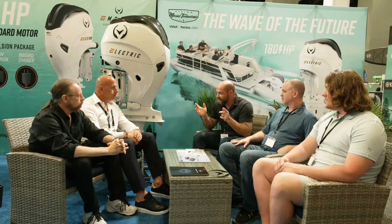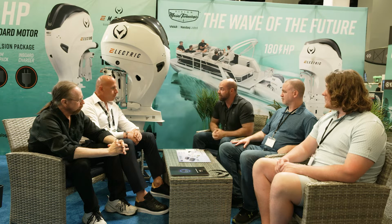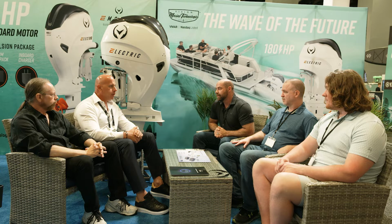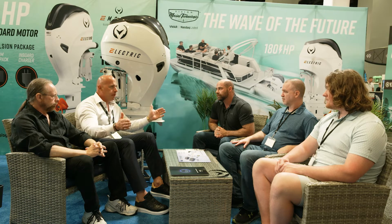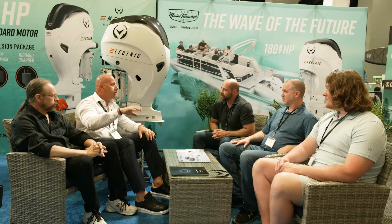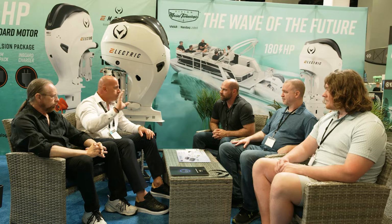I want to start off with this, the engine. Tell us a little bit about it. It's a 180 horsepower fully electric. It's hooked to 2 lithium batteries of 35 kilowatt each. The system comes with a smart aircraft application, so it looks like a Tesla dashboard. You can play the radio, you have all the functions of the motor, the state of charge, and you also have that information on your cell phone.